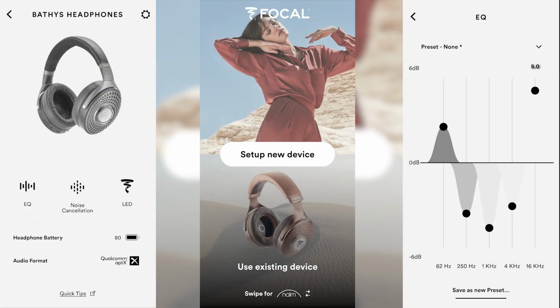Now, there is an app you can download that offers a 5-band EQ that will tame things and help adjust the sound quality to your specific listening style. After I applied the EQ through their mobile app, these headphones actually sounded really, really good. Strong bass and a fun sound all around.